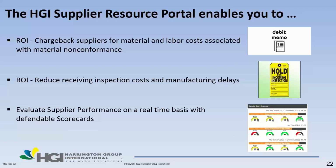And then, the supplier performance with defensible scorecards. Let me spend more time on defensible scorecards. It's very, very important. Some attempts to create these scorecards create the unintended consequence of spending non-value added labor time trying to argue, justify, and defend the score. It's a bummer that frustrates both your team and the suppliers.